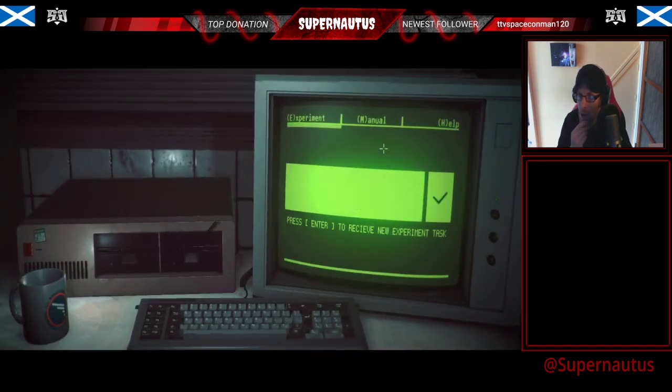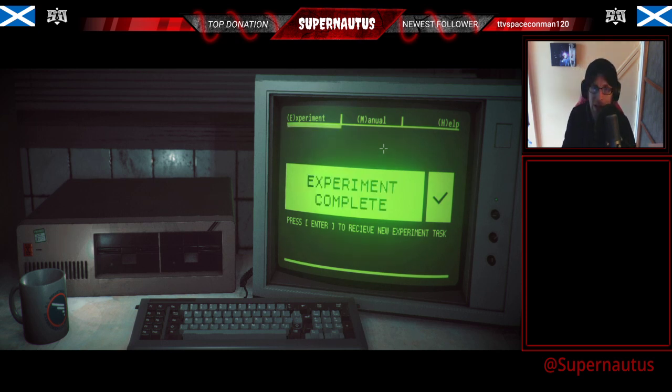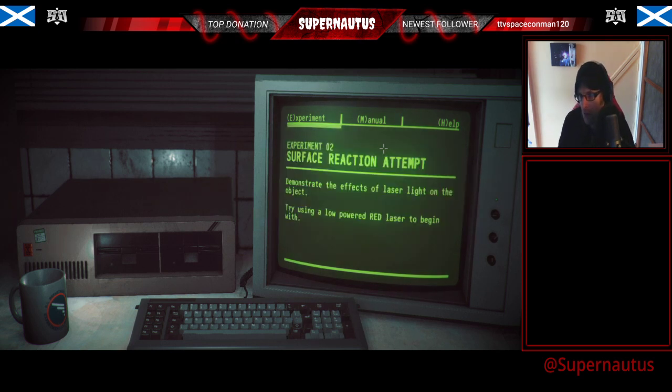Experiment complete. Press enter to receive a new experiment task. Surface reaction attempt. Demonstrate the effects of laser light on the object. Try using a low-powered red laser to begin with.